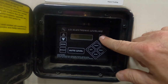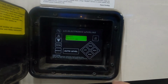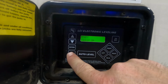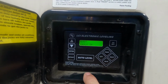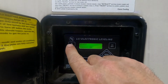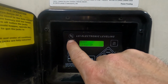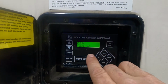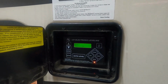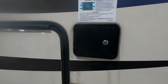We're going to come back in here. We're going to turn this back on. We're going to go ahead and put retract. The retract is going to bring up all of the auto leveling system. Once that's done, you're going to go ahead and put this back to front. Raise or lower your front to set it to put your tow vehicle on. Hook up your hitch and head on up to the dump station.